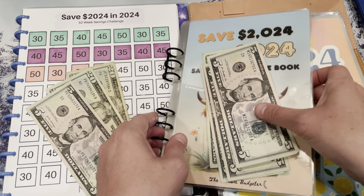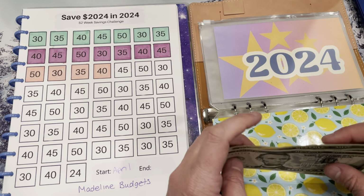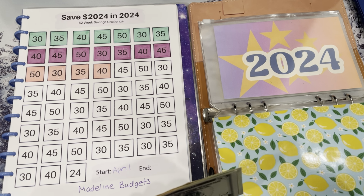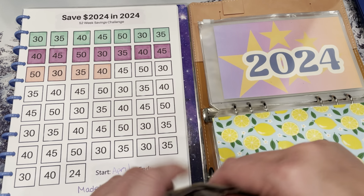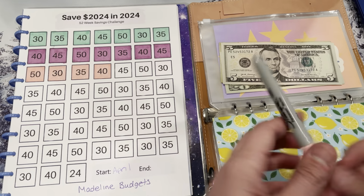Let's color in this one first. So first up is my Meline budgets. I am doing two 2024 challenges simultaneously to save up for a winter vacation. So we are going to be working hard to try to get through all of these by the end of the year. I have $45 to color in this next box. So let's get it colored in.